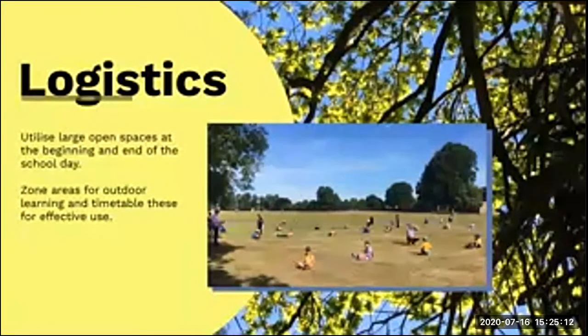We're lucky that although we don't have a school field, we have a large forest that is part of our site and next to our site that we use, a few hectares. We can easily accommodate all of our school at once in our forest to facilitate outdoor learning. We have to put in staggered break times and lunch times for bubbles, obviously. And we've also zoned different parts of our playground and outdoor environment to ensure that children have access to the outdoors at all times and in lots of different lessons.